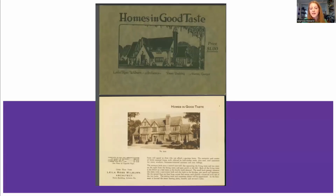And finally, I don't have any other houses from this one, but this is her 4th book in her early years. And this one's all about English. So there's a lot of English inspired Tudor revival styles in here.